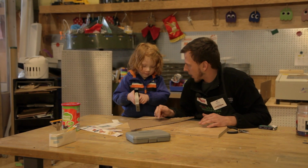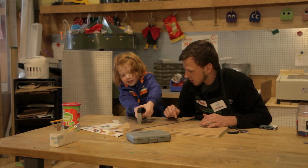Is this part of the crane or is this practice? No, I'm just stapling it.